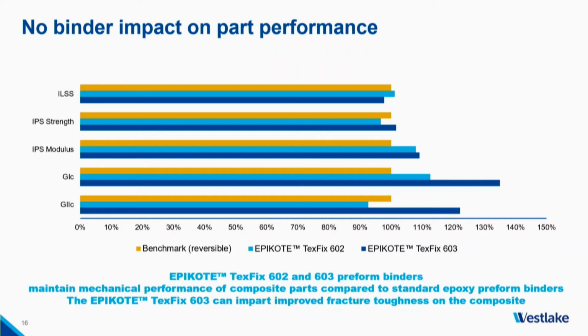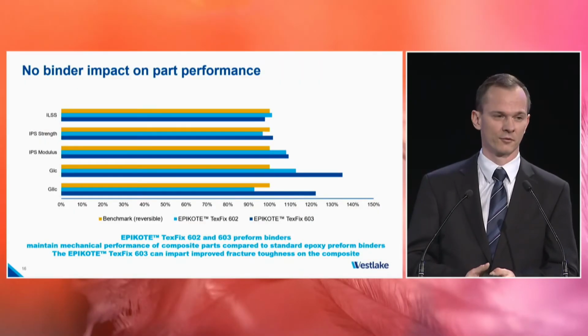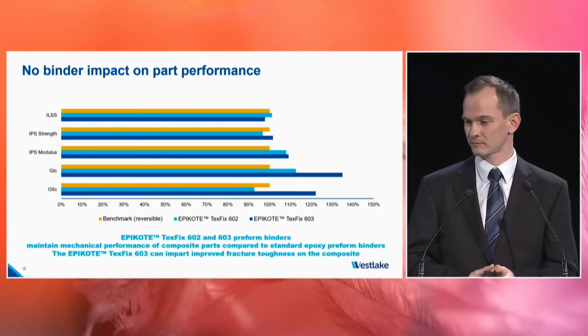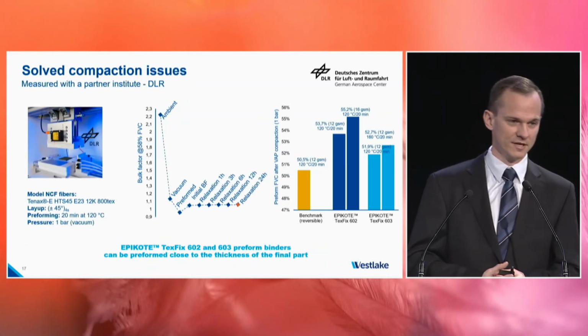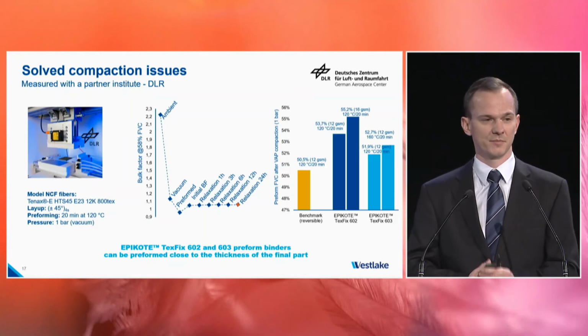Also, depending on the quantity of binder you use on your textiles, you may actually see an improvement in toughness if you use the 603 reversible binder, so you can impart additional performance on your parts. And last but not least, we looked at the compaction issues, and this is a bit tricky topic.